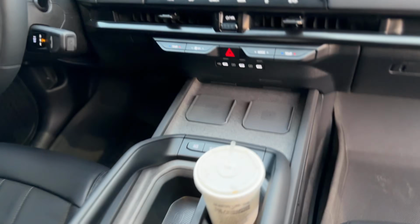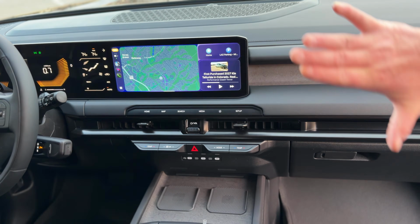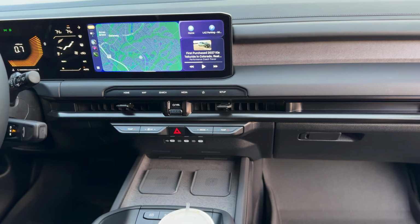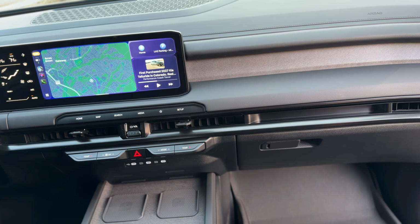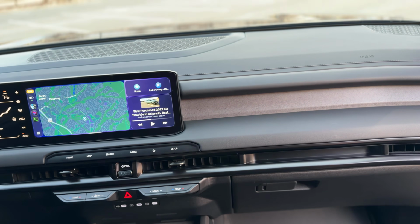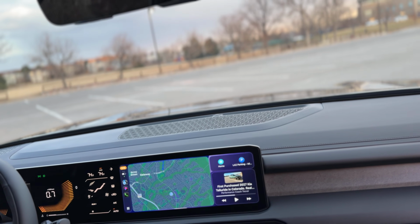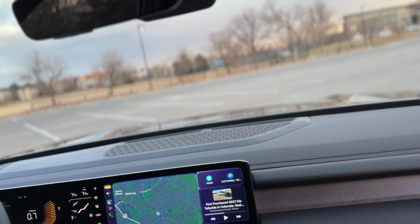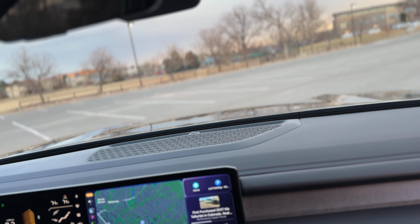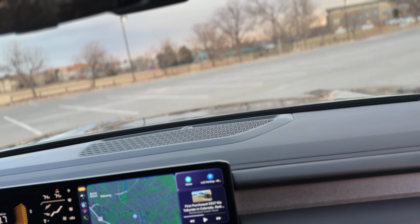The cabin is very spacious, and with the dash being pushed back towards the window and engine compartment, it feels like a lot more room than maybe what it is. There's not a lot of blind spots. The viewing angles through the window remind me a lot of some bigger vehicles. Some that come to mind would be Lincoln Navigator, not Aviator, Lincoln Navigator, full-size Range Rover as well.